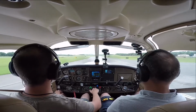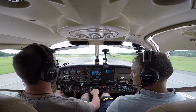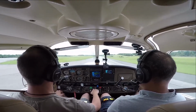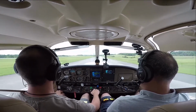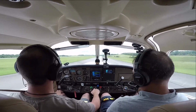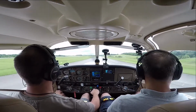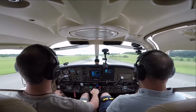Since we're so close to Martinsville, would you go ahead and load the approach plate? For Martinsville? Yes. Alright, so we hit procedure here. We got plenty of time. Well, you can focus just on taxi, and then you can really focus on the program, and that way you don't accidentally mess up. Gotcha. It's like texting and driving, but different. But the same.